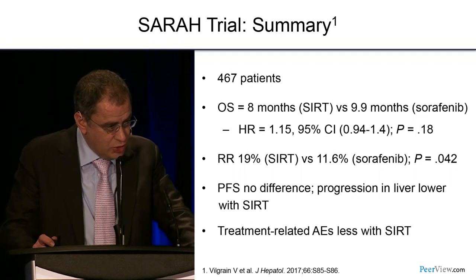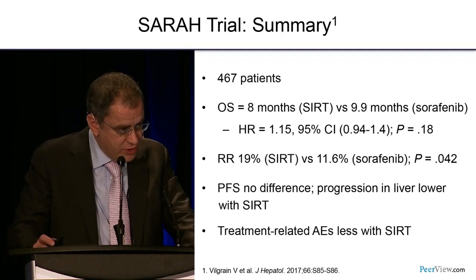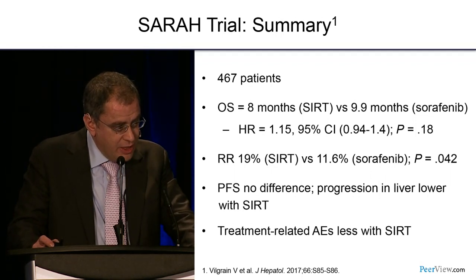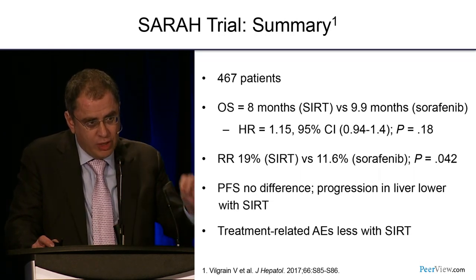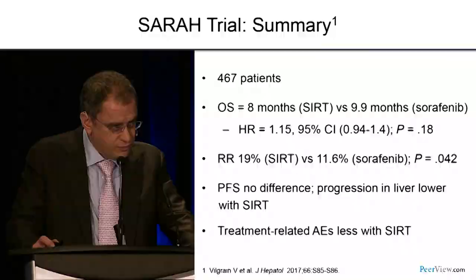And the PFS also did not show any difference per se. And understandably, the treatment-related adverse events were less with the CERT, considering the local nature of the treatment.